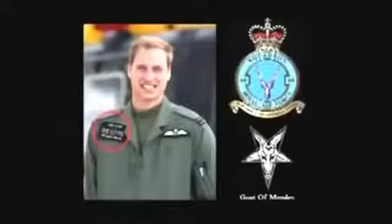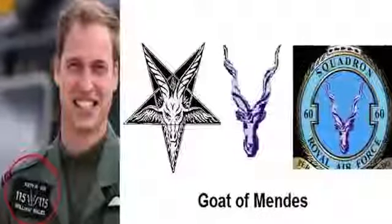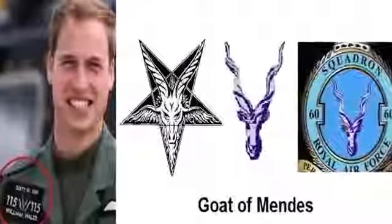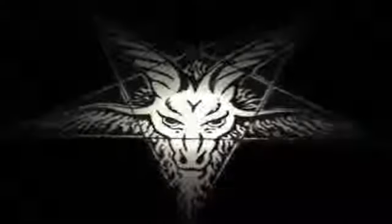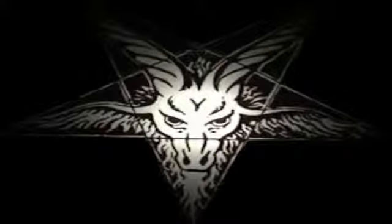In this photograph, Prince William is wearing a Royal Air Force patch that displays a goat head symbol. The goat head is a symbol for the goat of Mendes, which represents Satan and the Antichrist. The Baphomet is another name for the goat of Mendes. It is the deity that is worshipped by the Knights Templar. Today, the Baphomet pentagram is the official symbol of the Church of Satan. In black magic, the Baphomet is the source and creator of all evil.